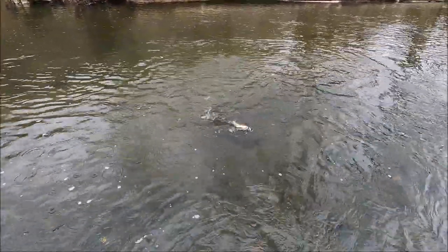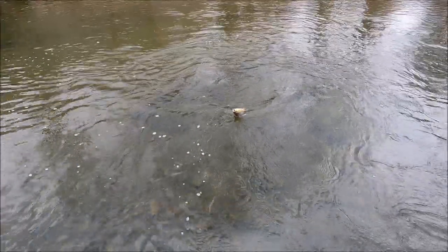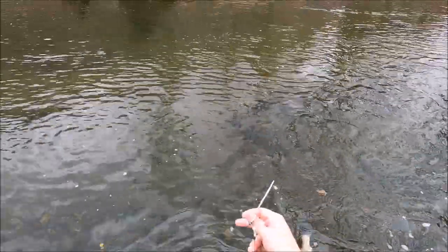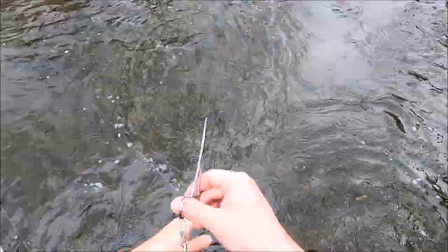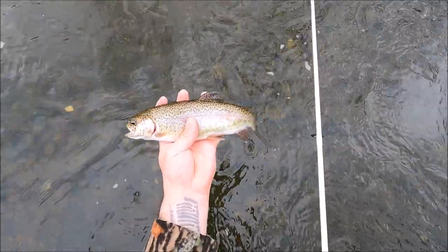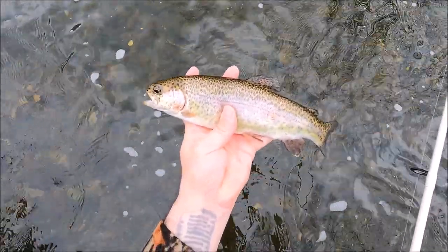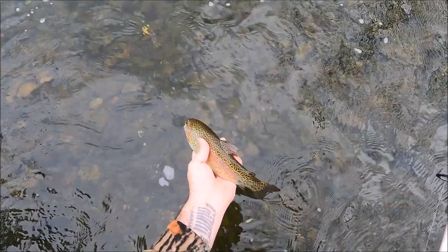Kind of thinking like right there. Whew. Under that tree is where they're coming from. Yeah, I didn't feel a bite at all. I just saw the line shoot out. What the heck? And that one is pretty. Really pretty.